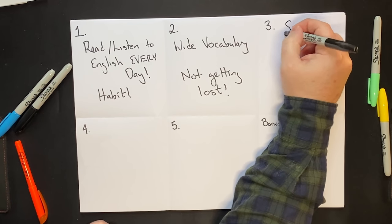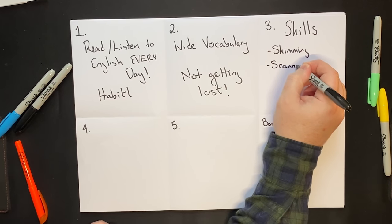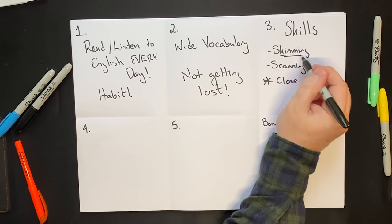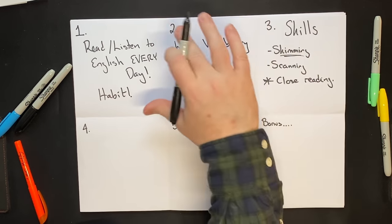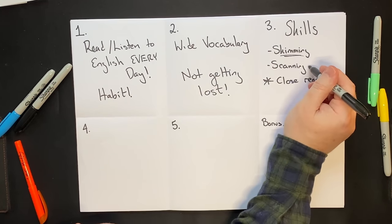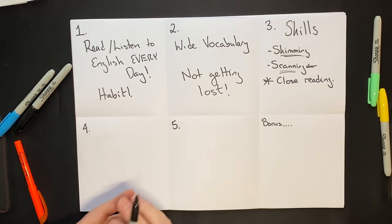Number 3 is all about skills. So what are these? These are things like skimming, scanning, but most importantly, close reading. So we use skimming to generally understand the text, and the key there is quickly. Skimming helps us understand the general meaning of each paragraph and the text in general. This makes it much easier to scan for the location of the correct answer, but scanning just gives us the location of the correct answer.